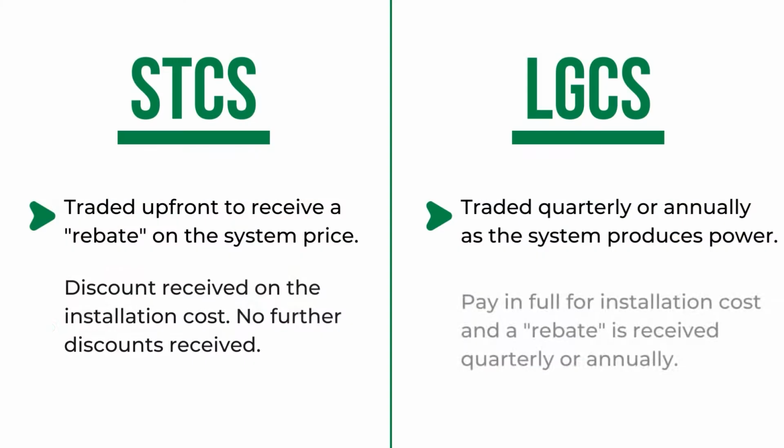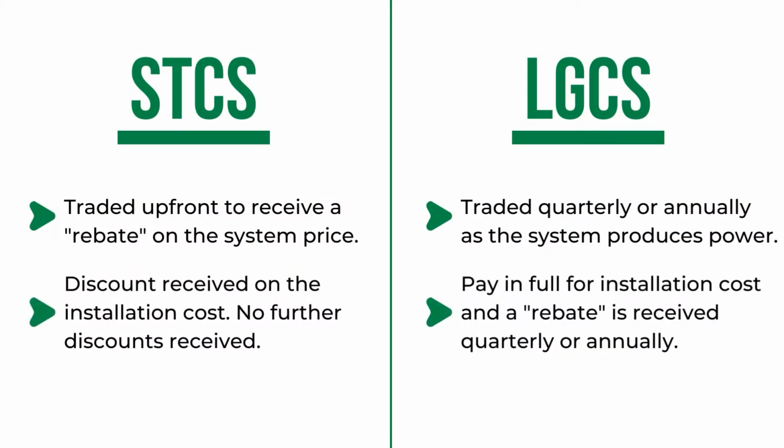So in a system above 100 kilowatts, you pay the full price of the system up front, and then you claim your LGCs back after a quarter or after 12 months based on the system performance. The solar system output is metered and measured, and that data is captured and verified, and then that amount of energy generated is sold into that LGC market, and you are paid accordingly for that.